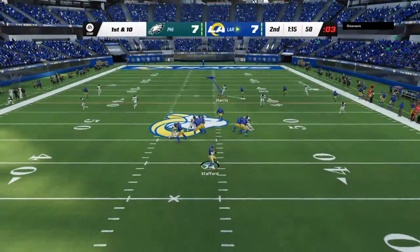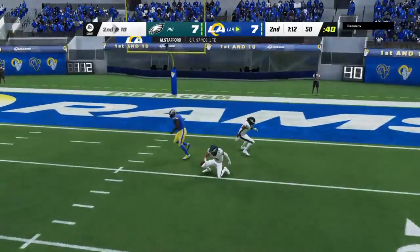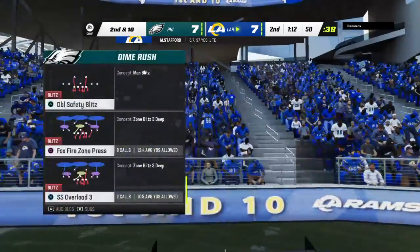From the 50, it's Stafford. Oh, going for Jefferson downfield. And he bats it away, and it falls down incomplete.